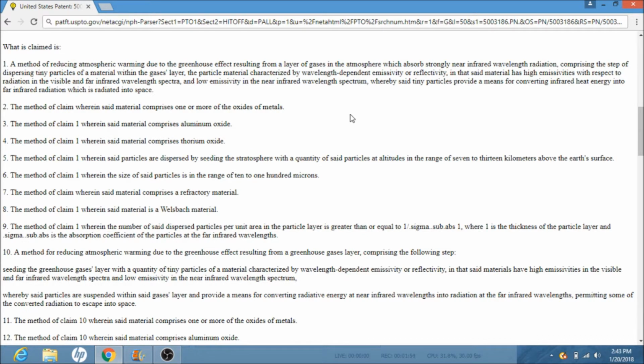The method of claim whereas said materials comprises one or more of the oxides of metals. The method of claim one wherein said materials comprises aluminum oxide. The method of claim wherein said material comprises thorium oxide. Said particles are dispersed by seeding the stratosphere with a quantity of said particles at altitude in the range of 7 to 13 kilometers above the Earth's surface. The method of claim wherein the size of said particles is in the range of 10 to 100 microns, comprises a refractory material. The method of claim wherein said material is a well-bashed material.